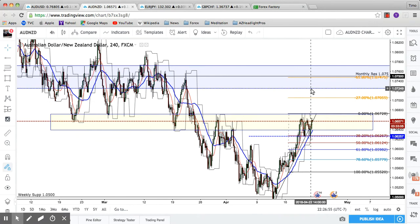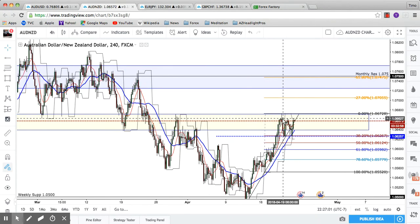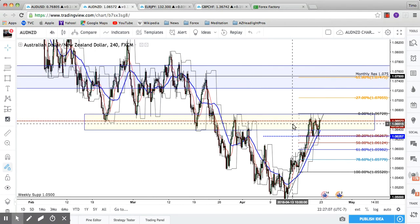But let's see if we could hit 1.0750 this week. That would be awesome. So the first leg was 100 pips. We could go on ahead and start looking for another 100 pip trade targeting the upside this week.